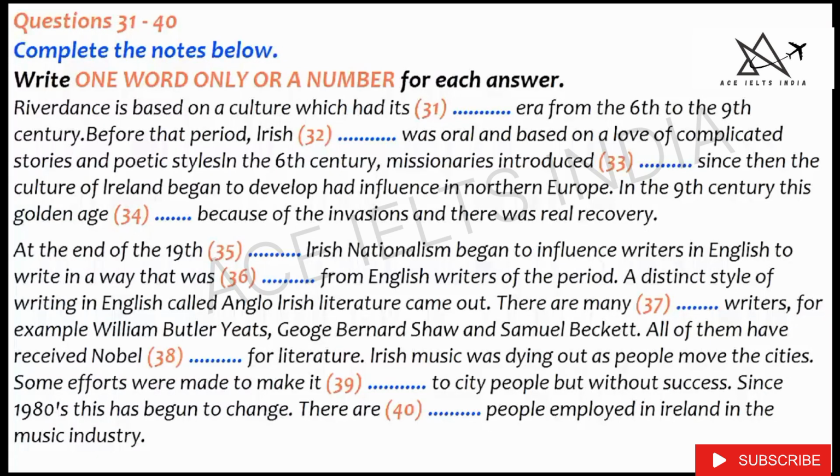The Irish love of music has succeeded in surviving the change from Irish, the native language, to the language of the invader, and has once more begun to blossom and become influential outside the country. Irish music was reduced to being the language of the country people and was dying out as people moved to the cities. Young city people did not want to listen to peasant music, although we were all told it was important. Some efforts were made to make it attractive to city people, but largely without success. More recently, this has begun to change, and since the 1980s has taken off.